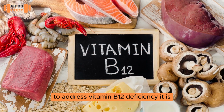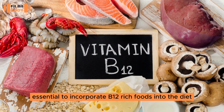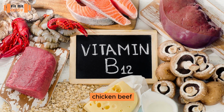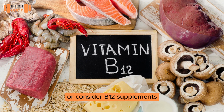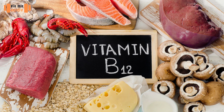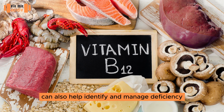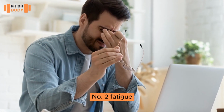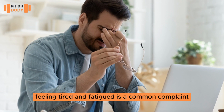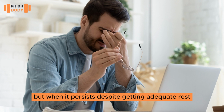To address vitamin B12 deficiency, it is essential to incorporate B12-rich foods into the diet, such as eggs, chicken, beef and dairy products, or consider B12 supplements under the guidance of a healthcare professional. Regular health checkups and monitoring B12 levels can also help identify and manage deficiency before it leads to more severe complications.